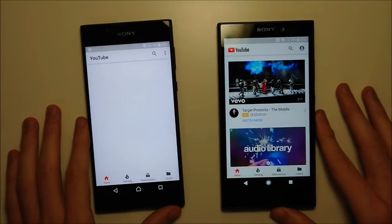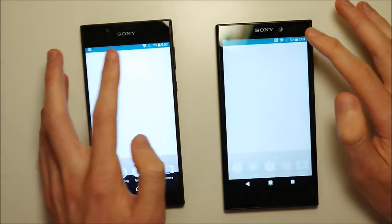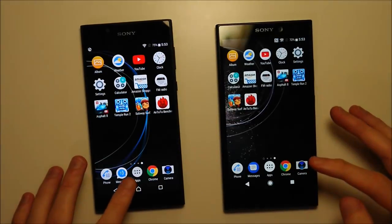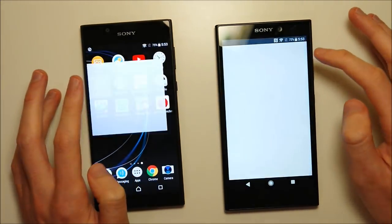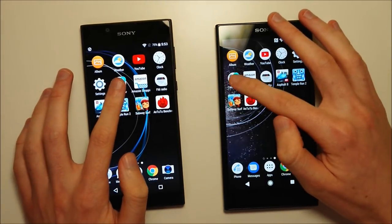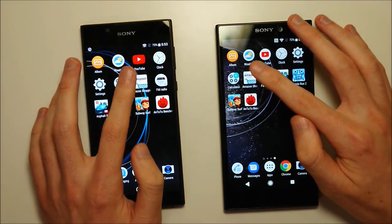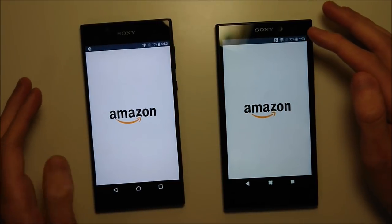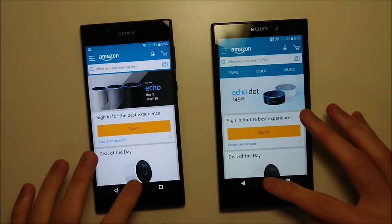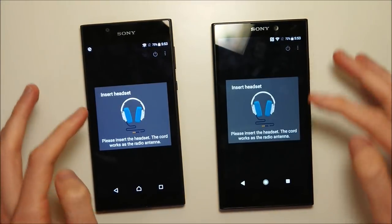Now the app's clearly a bit of a difference here, but you guys are going to notice a much bigger difference later on for the multitasking portion. Really having that additional gigabyte of RAM makes a huge difference here. So even for the basic apps, you guys see they are faster on the L2. Calculator. Again, L2 there. Amazon Shopping. And L2 there again by a few seconds. FM radio.